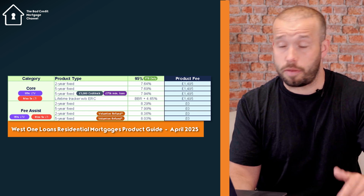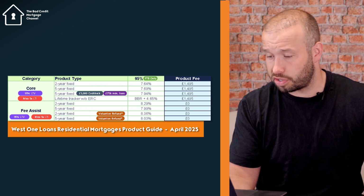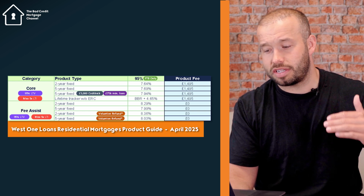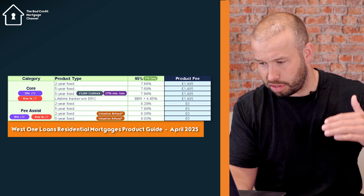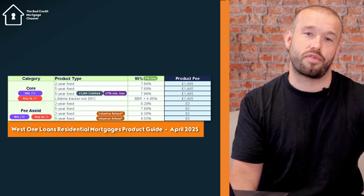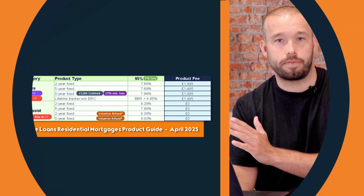And just as a quick comparable as well, you'll also see on both the core range and the fee assist range, they offer a 5-year fixed rate. One 7.69%, the other 7.99%. Obviously the higher rate having no product fee and the lower rate having the product fee as well. So there you have it. West One Loans 5% deposit option for first time buyers.